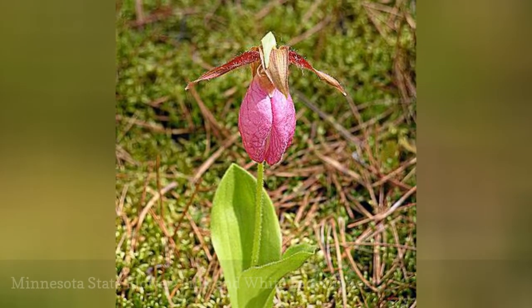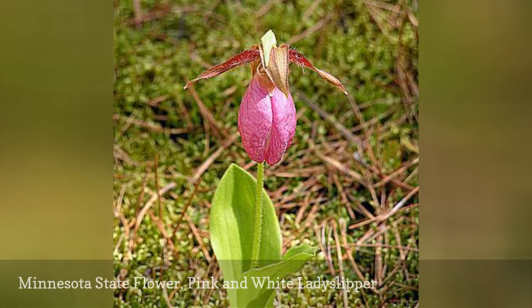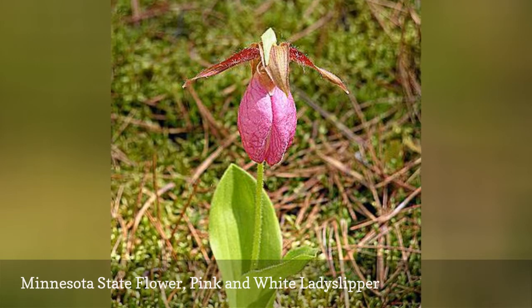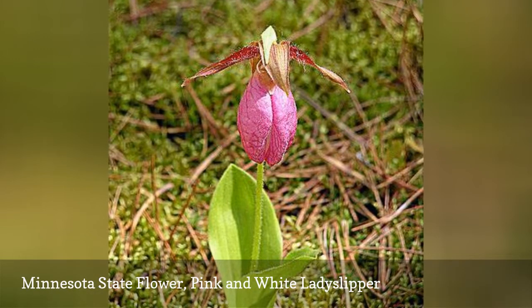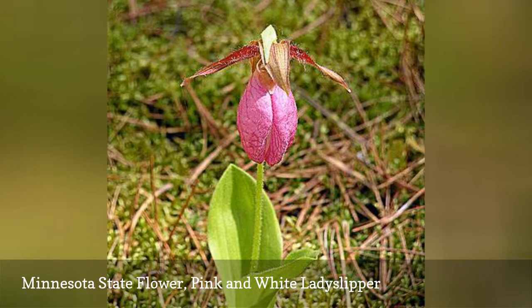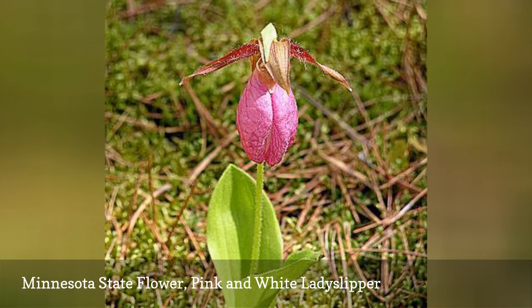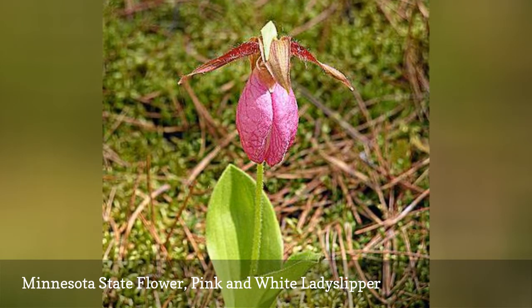Minnesota's pink and white ladyslipper was first suggested as the state flower in 1893 but wasn't officially adopted by the state until 1967. Just like it took quite a long time to make this flower official in Minnesota, the flower itself takes a very long time to grow. It can take up to 16 years before the plant will produce its first bloom. Once it does, it has a long life of up to 50 years.